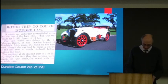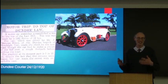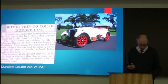Anyway, you'll see that it says that he made the climb by the new road, though the car had to make a circuit of the hill over a rough footpath before striking the road, which does suggest that they completed the new road but didn't actually think to connect it up to any existing road, which sounds like classic council decision making.